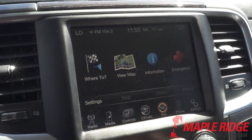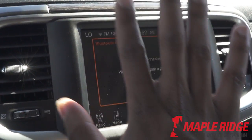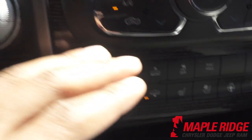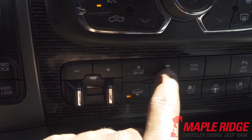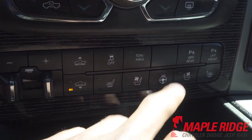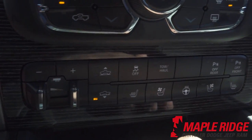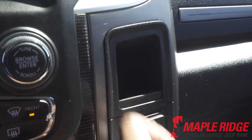Here we also have our navigation. You can also pair a phone. This vehicle can pair up to 5 cell phones. And then we have our further settings. Down below that, we have some trailer settings. We can adjust the height of the vehicle. We have traction control. We have our heated and vented seat and heated wheel settings. We have our towing settings. We can also turn off the sensors for the front and the rear of the vehicle. We have here our AC power plug.